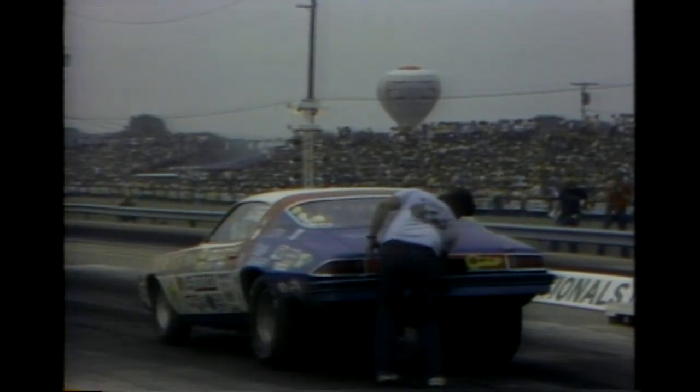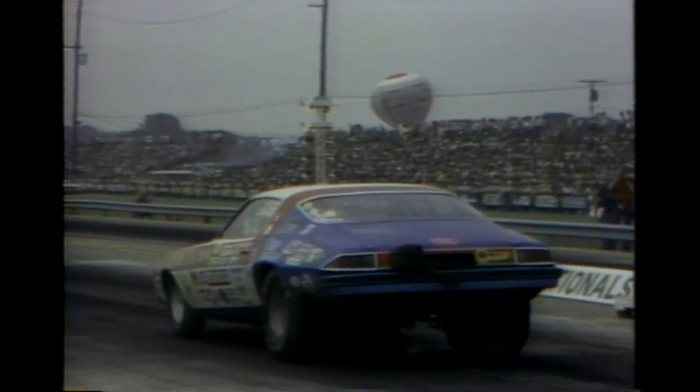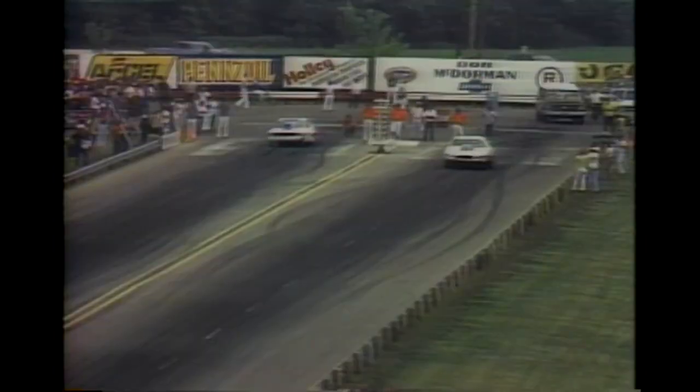Don Carlton, a stretched wheelbase Dodge Colt, running as a B altered. The competition, a Chevy Camaro. This the car of Dennis Ferrara from Comic, New York. It is a B Econo Altered, utilizing one 4-barrel carburetor on the Chevy engine, 2 big 4 barrels on the Dodge Hemi for Don Carlton.